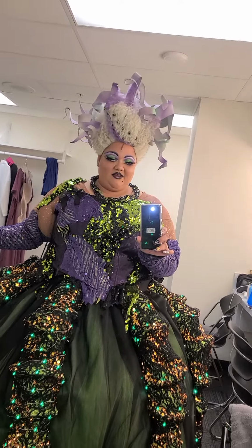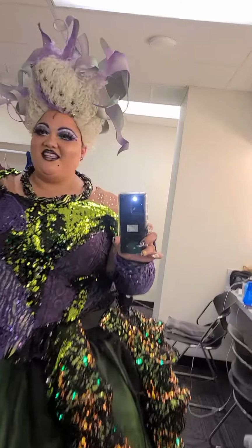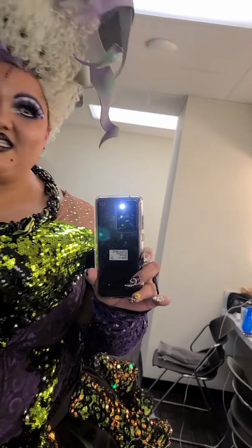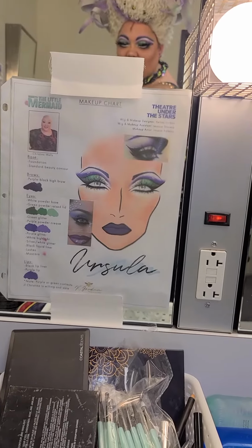Costume designed by Colleen Grady. Wig by Kelly Jordan. Makeup designed, and just to kind of give you an idea, there's the design I go off of. That's how I know what to do.